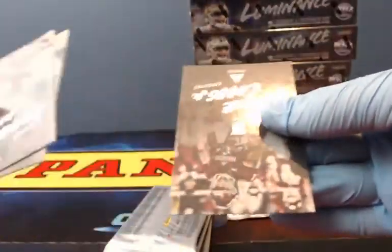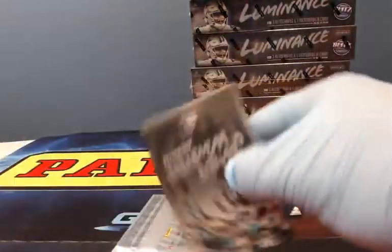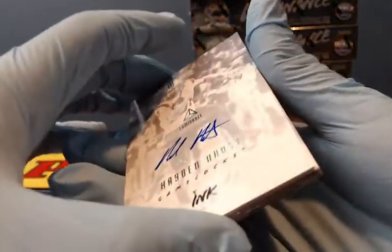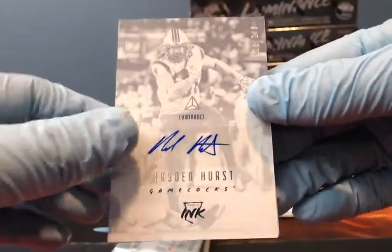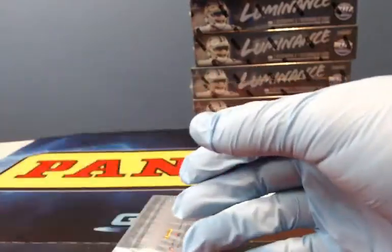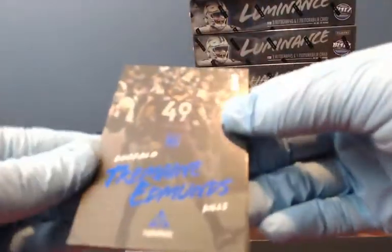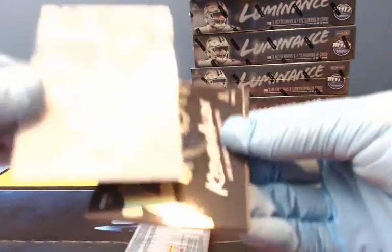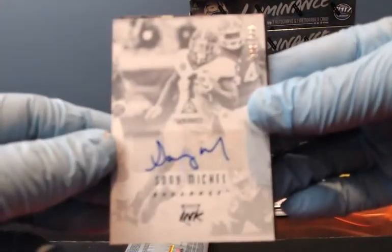Ridley, Rudolph, and Simicabs. Blake Bortles, Gold, Hayden Hurst to 299. Antonio Brown Portrait, JT Barrett, Edmonds, and Petway. Tremaine Edmonds Blue to 99. Sonny Michel to 225. Sony Michel.